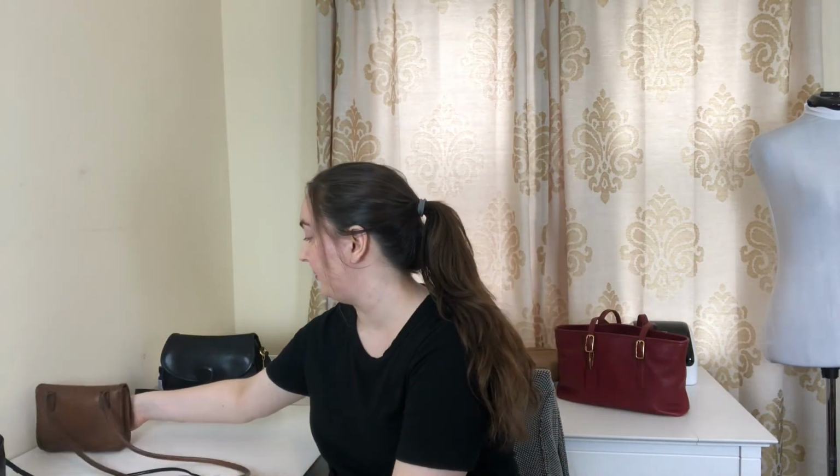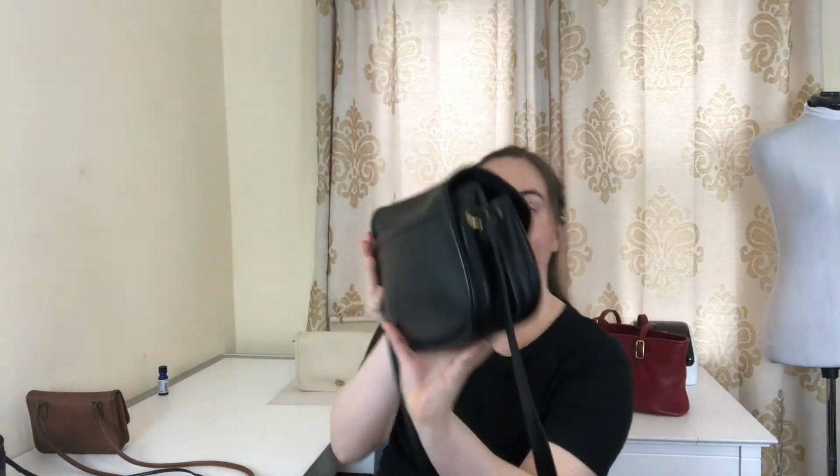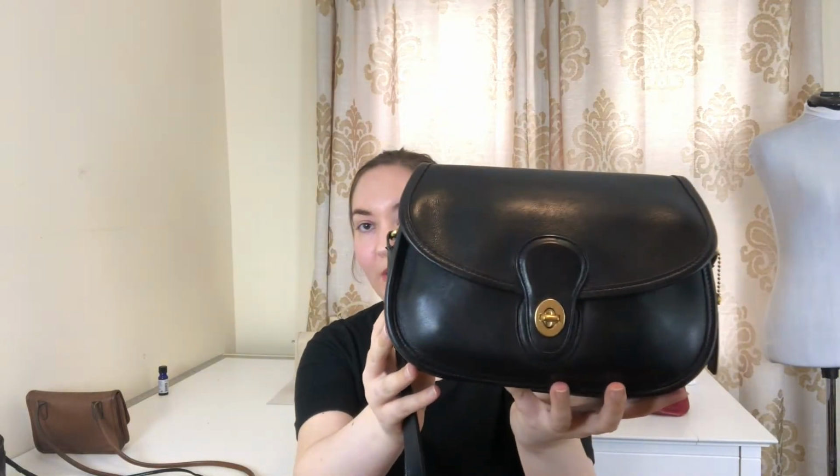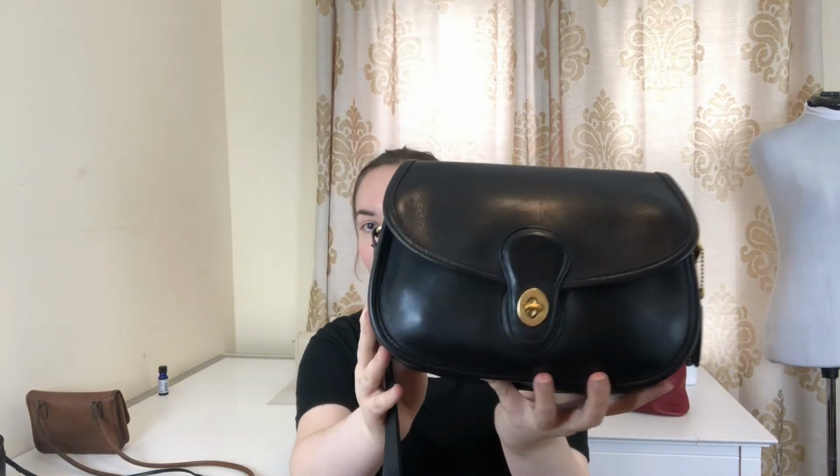And then I've got a little bit of a younger vintage bag, and actually this one just sold today. It wasn't on the market very long and it already sold, probably because it looks like it was hardly ever used. But this is a Prairie Bag.